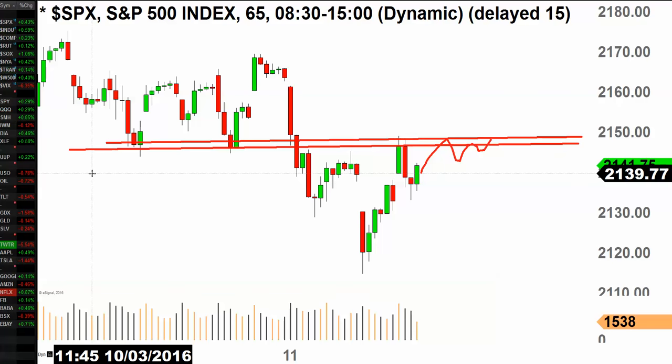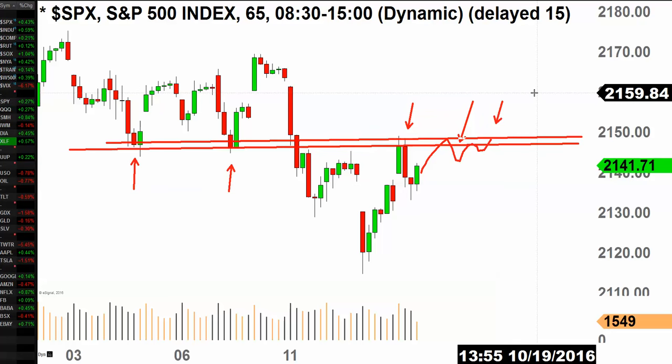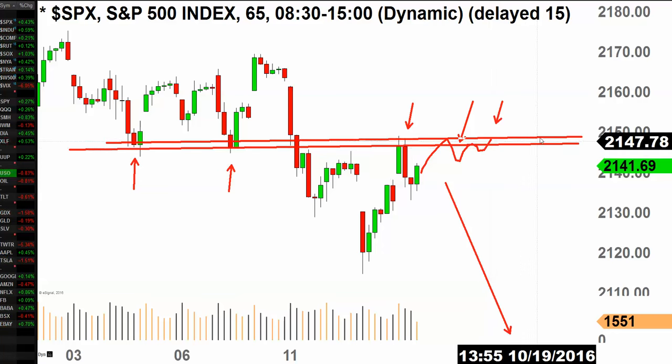But I think this is where a lot of bulls and bears are going to look. Are buyers going to see some success getting above this level, or are sellers going to pressure this thing down and make another low? So this is a level that a lot of short-term day traders are going to watch. So I think we're probably just going to fizzle around here below this vicinity at 2150 and 2140.